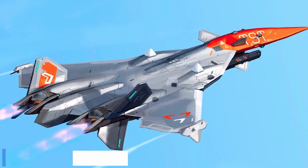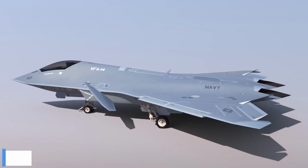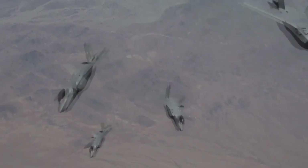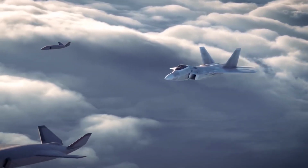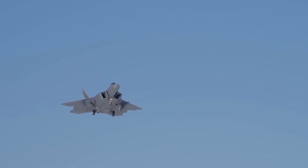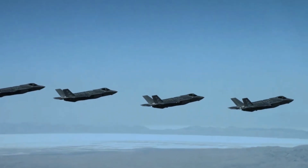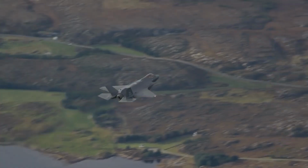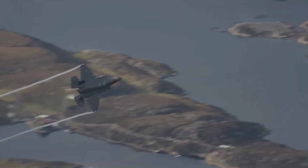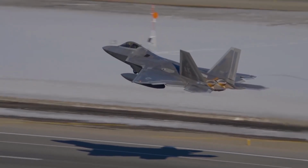Tech from the NGAD program. The F-22 jet is regarded as quite possibly the fastest, most maneuverable, and best air-to-air combat platform in the world. While capable of sensing, close air support, and communications networking, the F-22 jet is widely regarded as an air supremacy platform. Therefore, the picture is becoming clearer. A next generation of 6th generation F-22 jet-like capability could indeed be paradigm-changing.